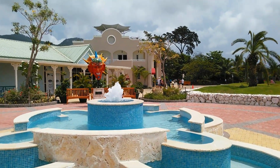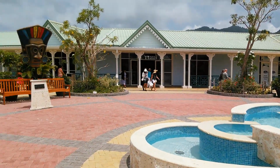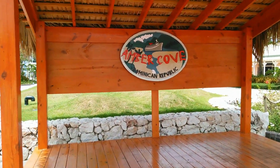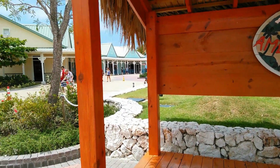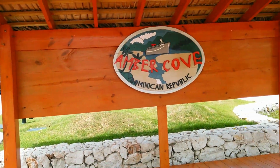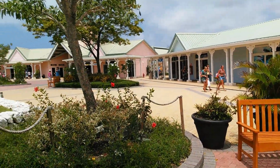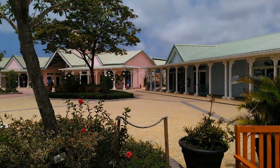So this is another area of Amber Cove. I guess it's just like a little area where shops are. You do shopping, photos. Ship is right there. Start with this one, walk our way around. Making circles. Yeah, so that's pretty much it.